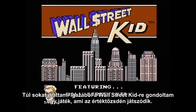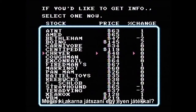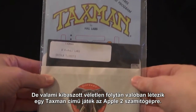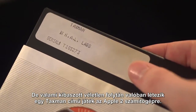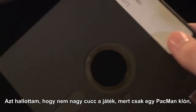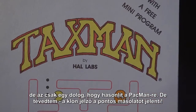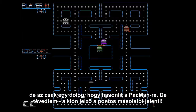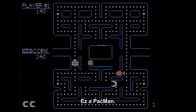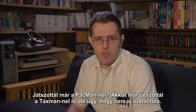What I meant to say was Wall Street Kid, a game about the stock market. Who would ever want to play a game like that? But it just so happens, by some coincidence, there actually is a game called Taxman for the Apple II computer. I've heard that there's nothing much to this game, it's just a Pac-Man clone. I figured that probably means that it's a game that's very similar to Pac-Man. I was wrong. By clone, they meant an exact copy. It's Pac-Man. Have you played Pac-Man? Then you play Taxman without even knowing it.